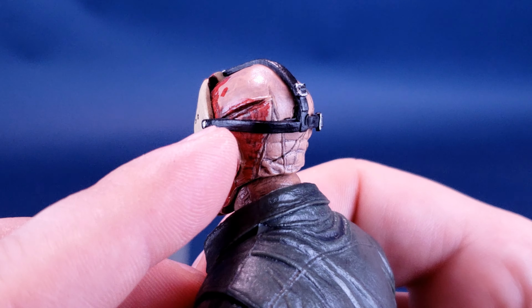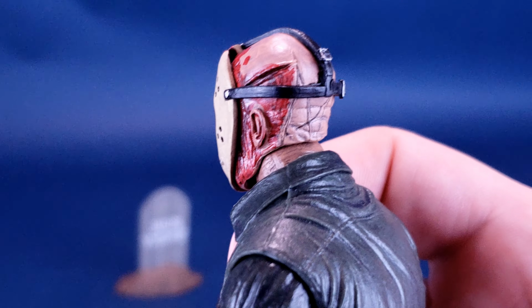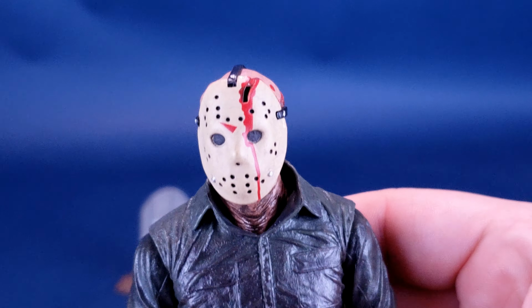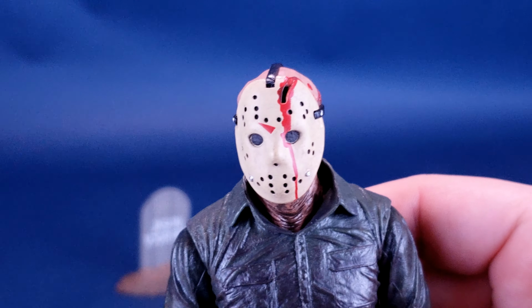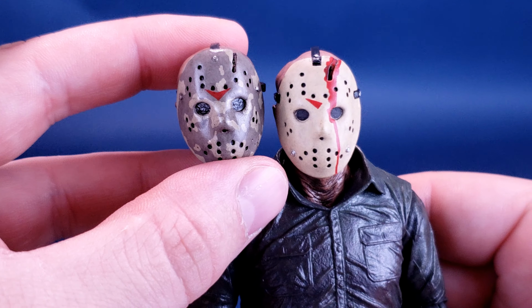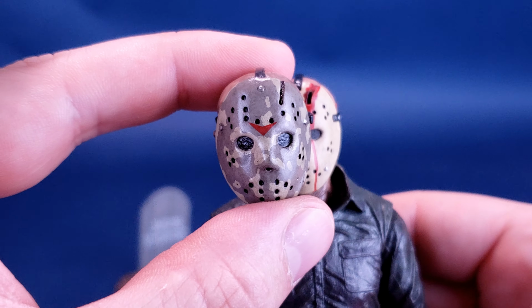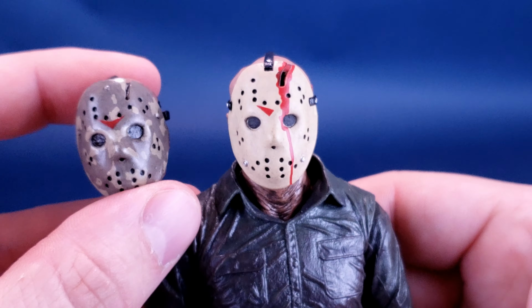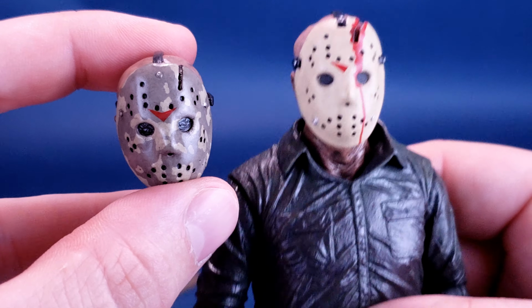This one does have quite a bit of blood that's been added to the side, again, trickling down to the side of his face. The hardest part, as I said already, is just trying to pick out which mask I like the most. I think generally in the past when I've displayed the figure for myself, I usually go this route. I think the worms are a little too much. I kind of like this one myself. But it's always a debate as to whether I go with this one or this one.